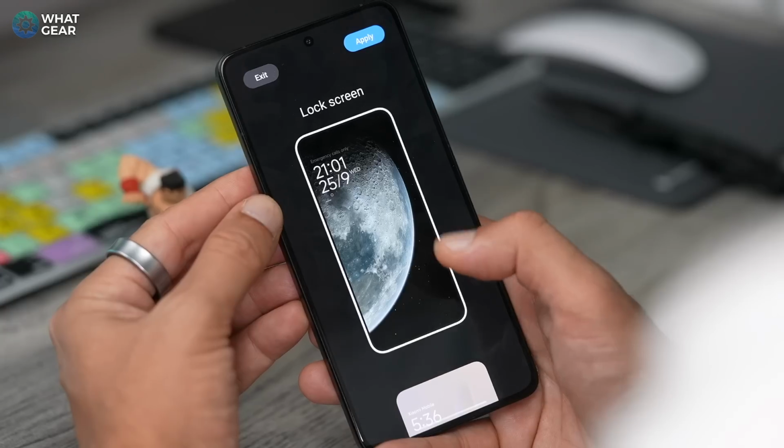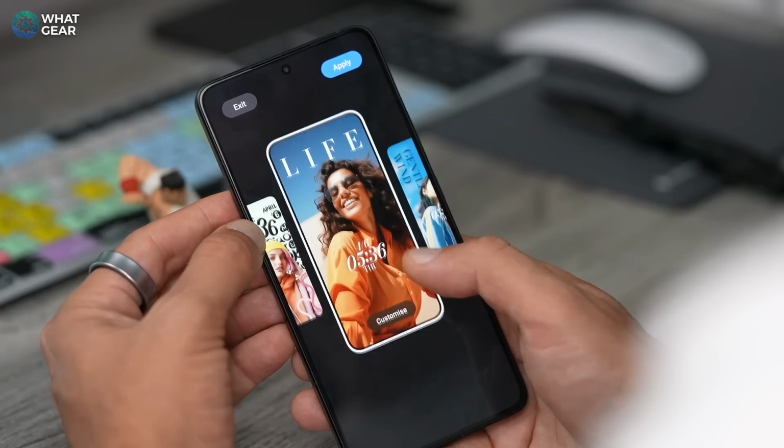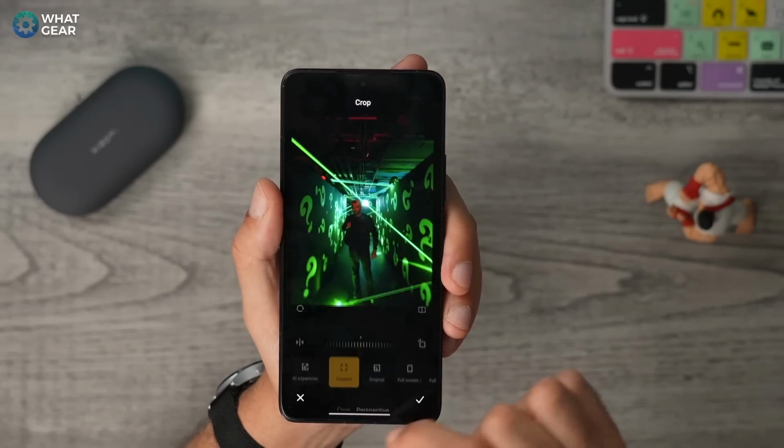And check this out, they have started rolling out some AI, such as the AI interpreter, AI notes, as well as the circle to search feature. All of this is powered by Google's Gemini. And there is one AI feature here that's really awesome. I wish it was available on more phones, and that is the generative expand on photos.